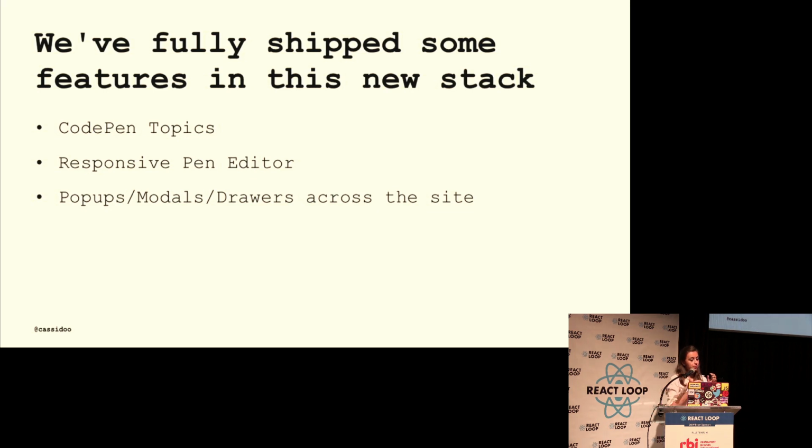And then all of the pop-ups and modals and drawers, anytime you add something to a collection, all of those across the site use the new stack as well. And what's fun about that, which I'll get into soon, is that it lets us use both the local Apollo state and the server side.